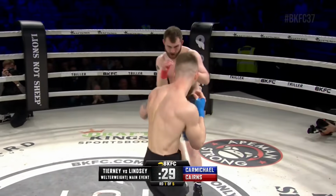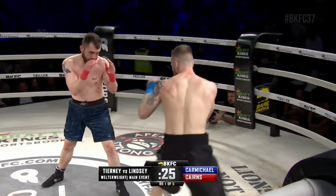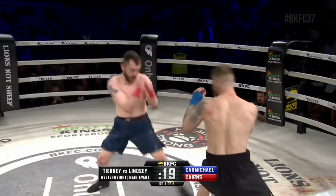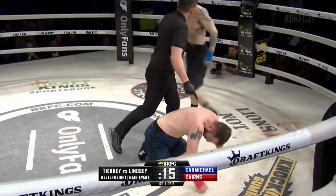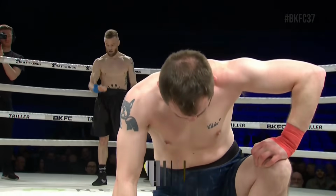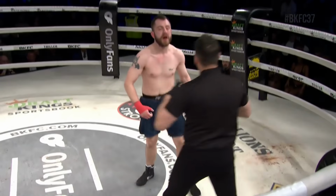Carmichael trying to stay outside, trying to stay long off of the 1. He's got a very good double jab. Really can control the range very well from Carmichael. That double jab backs up Will Cairns. The reset, Cairns now to the inside, and down goes Will Cairns. Couldn't tell if that was just a little body shot on the inside or hit him upstairs.